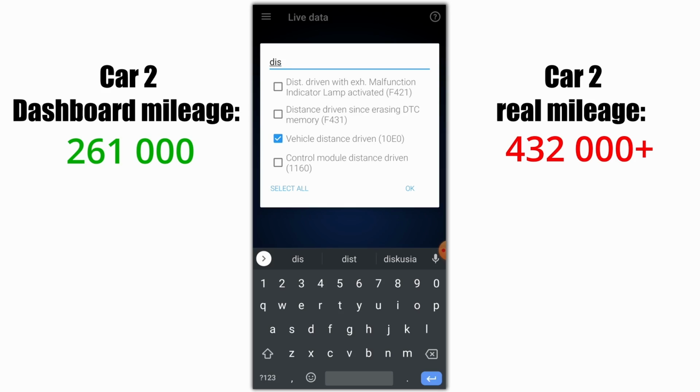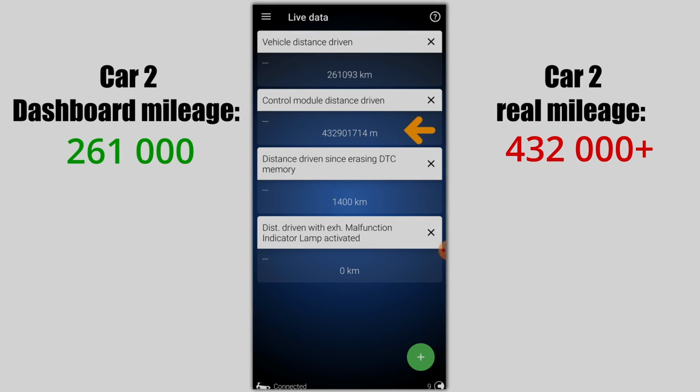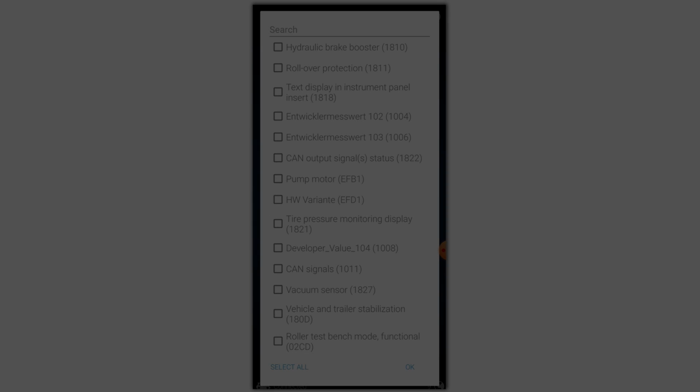And also recently I discovered mileage fraud on a Skoda Rapid with OBDeleven and another OBD2 scanner. So if you want to see how I found the rollback mileage with OBDeleven, I actually have 2 videos about that.